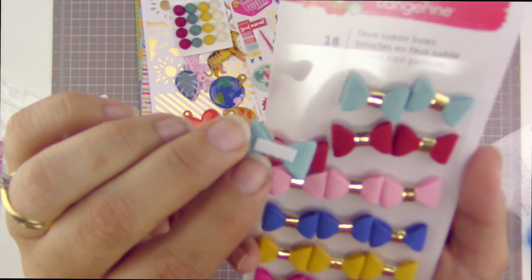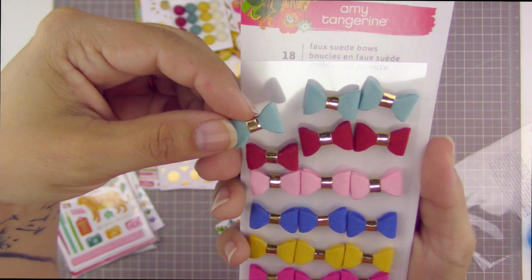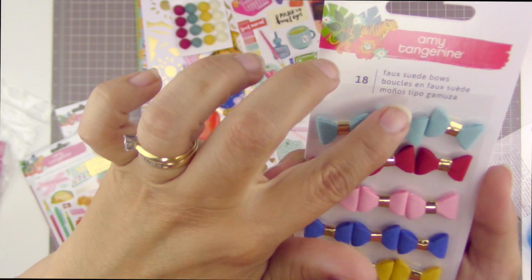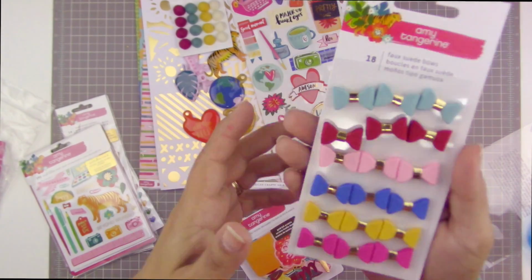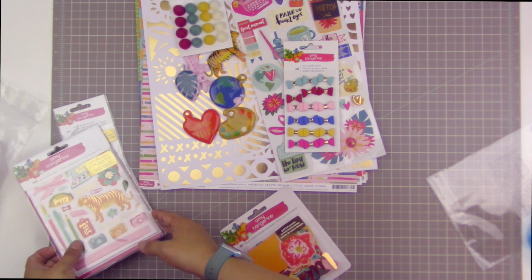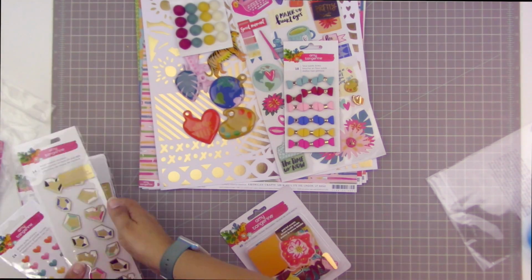They have little bits of foam adhesive underneath to stick them onto your page, and they have a gold foil center to them. They're really, really sweet, and they feel like real suede, but it says that they're not. Love those. Such a tiny little delicate accent. Then we have, I'm just gonna kind of go through this.